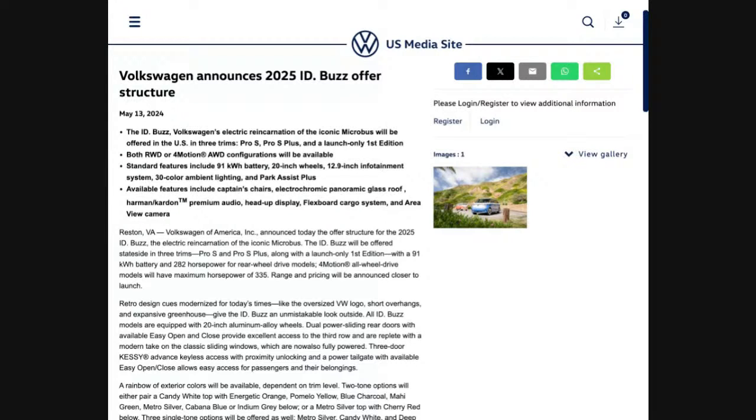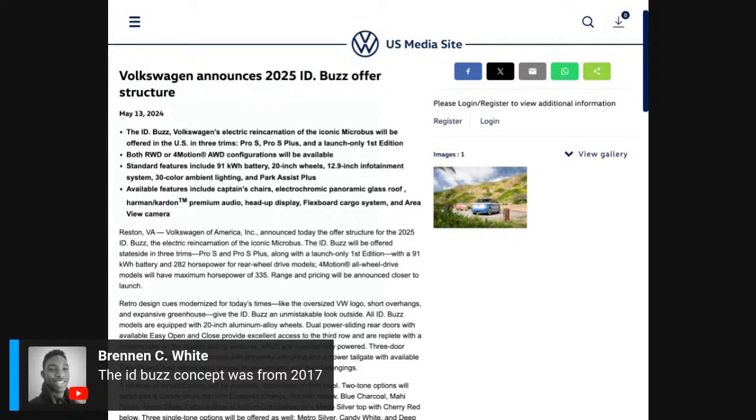So those are glass roofs that, with a button, go from opaque to transparent in a flash. It's pretty cool, and an interesting option. Harman Kardon premium stereo, head-up display, flexboard cargo system. Don't even know what it is. Area view camera, I imagine that's a 360-degree camera view, and there's a bunch of 2-tone paint colors to choose from, along with 3 single-color colors, I guess. So, a lot to do there.